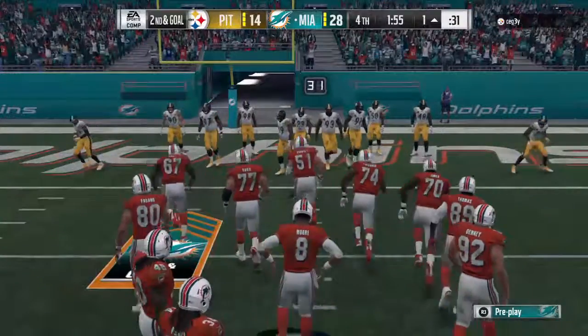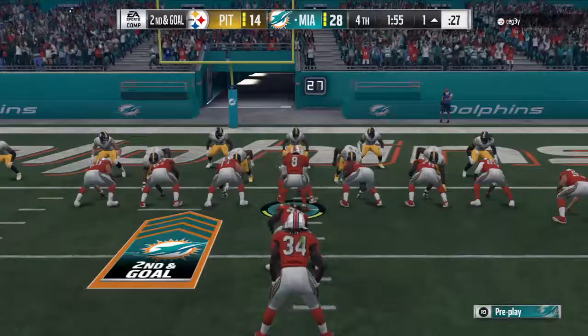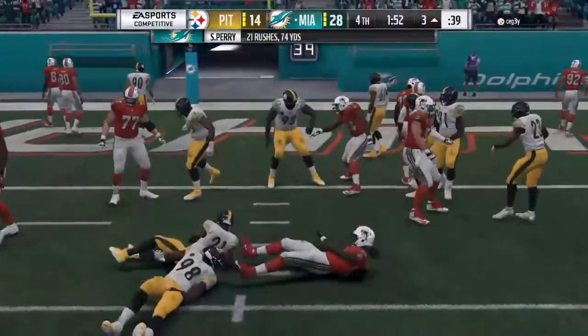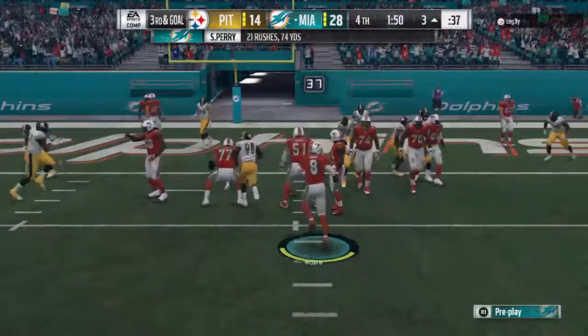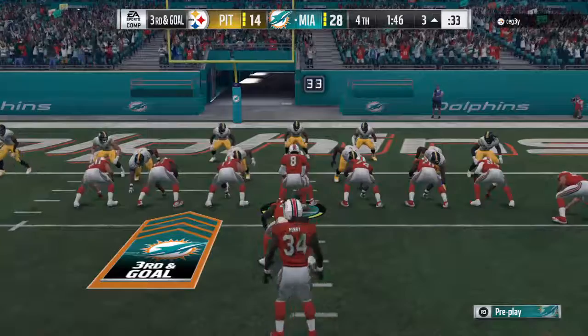And this seemingly endless drive continues. They come out here in the eye. And he'll give it here to his running back. And this will result in him losing yardage back to the 3. It's a loss of 2, now 3rd down.